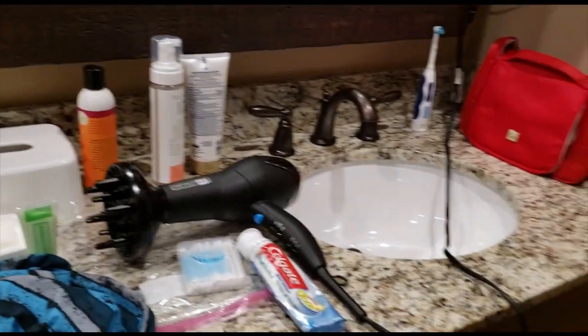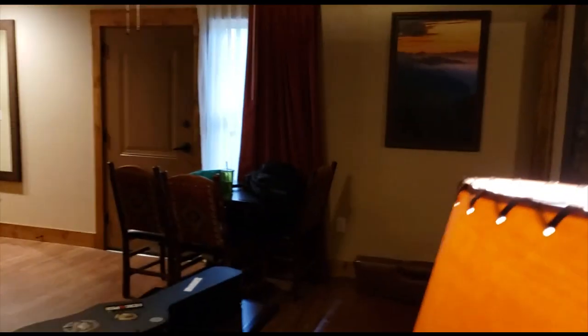Dual vanities makes it nice. And then a separate place for the bathroom. So if you're in the shower, you get there. And then this just leads you right out back into the living room. Like I said, TV, couches, kitchen, everything.